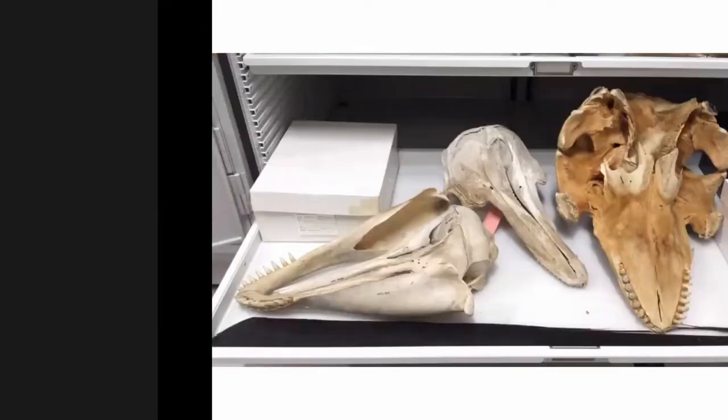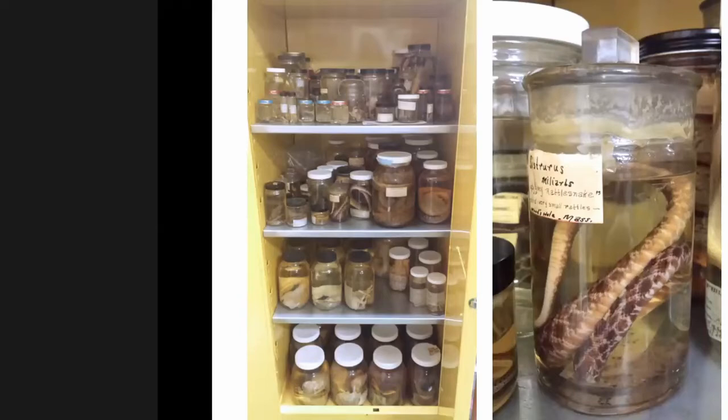And of course, we have a few exotic things too. These are some dolphin and porpoise skulls. And that black piece at the bottom of the drawer is a piece of baleen, whale baleen. And like I said, we sent most of our alcohol specimens to another institution, but we do have a couple cabinets left, particularly of things that are from Montana. So we have a number of snakes and turtles and lizards and even some birds and mammals that are preserved in alcohol.